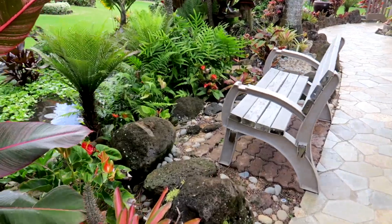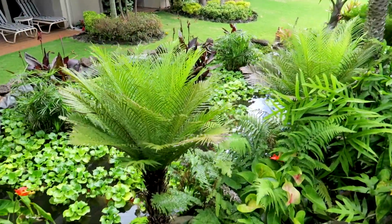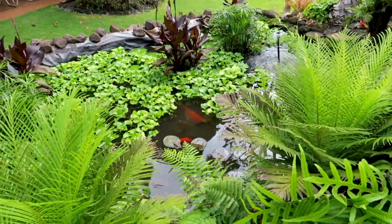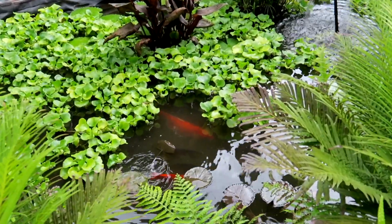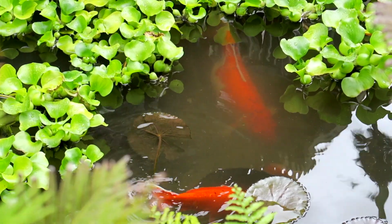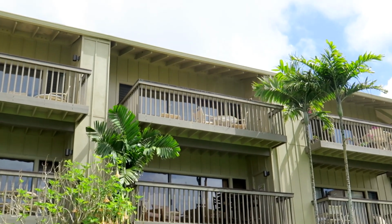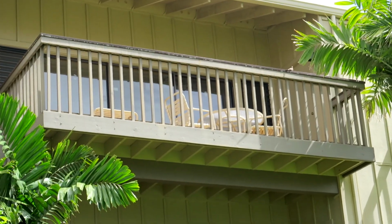Very tropical. Here's the koi pond. Oh, I see one in there. Oh, yeah. There's a big, oh, it's a big fella down there. You see that big fella down there? That's our unit right up there. I'll zoom in on it. It has a little bird on it, really. I remember I did this once in Kauai and you were up there waving at me, but you're not up there right now.